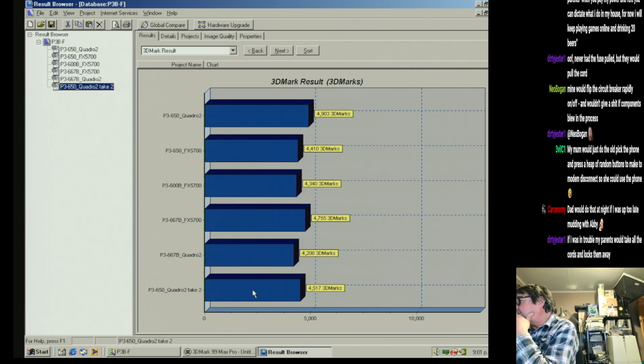Hey, look. That's running faster than the overclocked 600. It's running faster than the 600 with the FX5700 in it, and it's faster than the FX5700 in this test. Anyone want to hazard a guess why? I mean, obviously the 5700 is hobbled somehow, isn't it? But interesting reading.